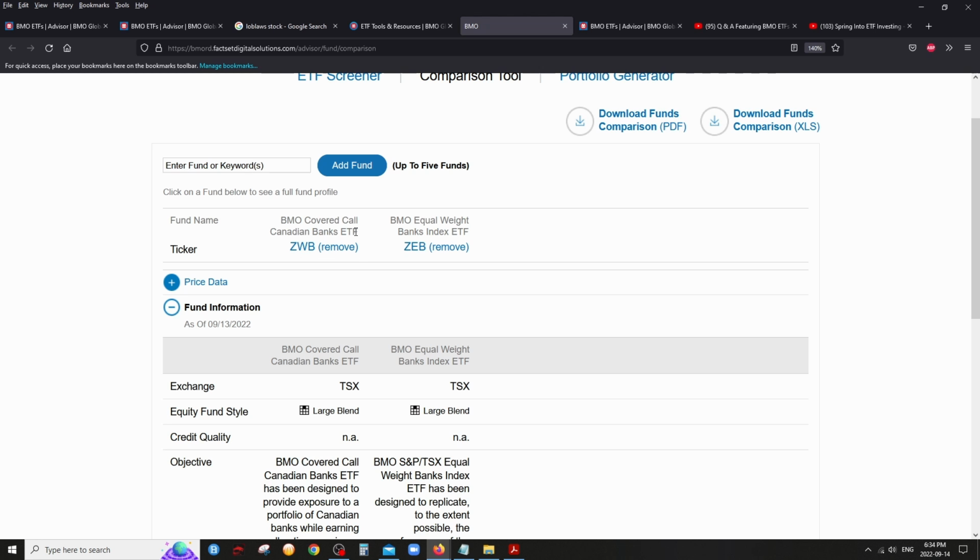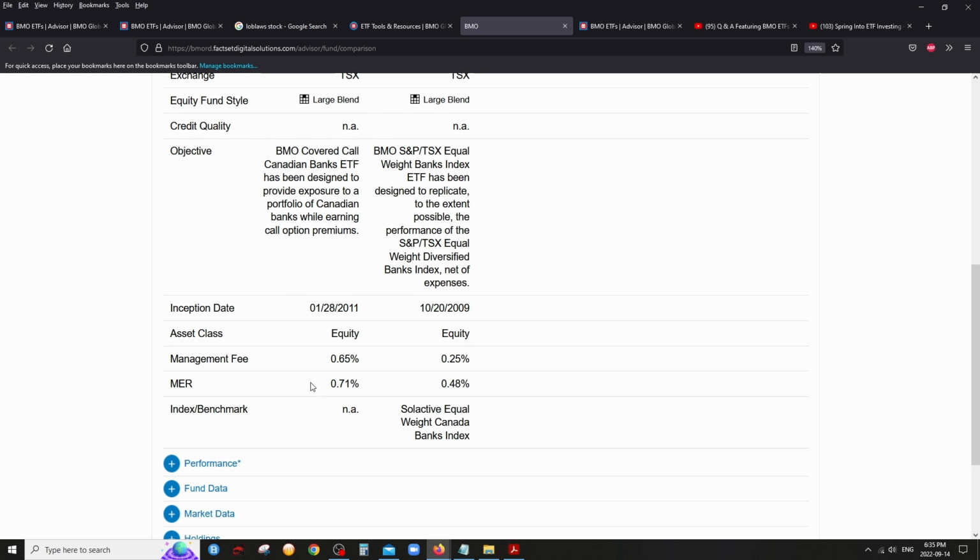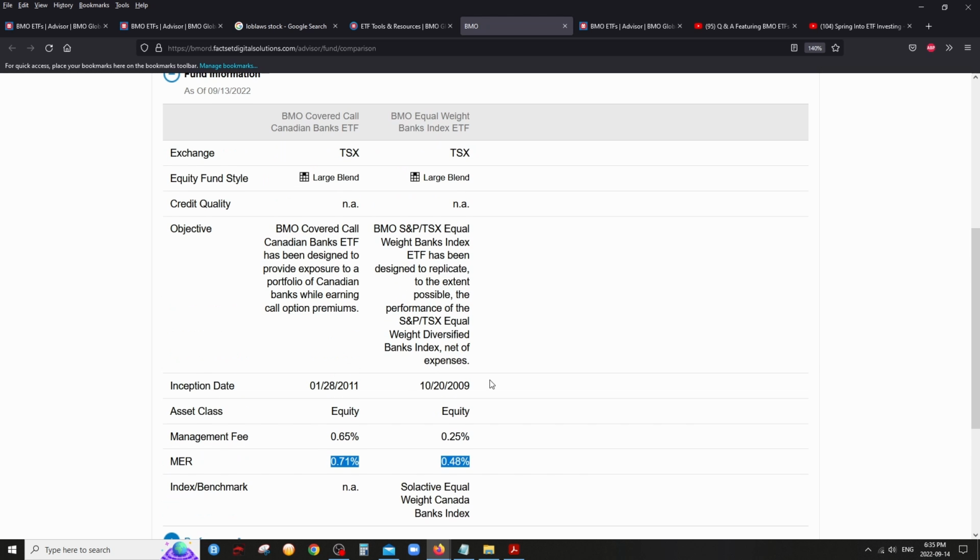So it has the big 6 Canadian banks with covered calls, and we'll compare it to an ETF that has the same exact stocks, the 6 banks, without the covered calls. That would be ZEB. So let's check out the fund information here side by side. Pretty cool tool here. And you'll notice one thing right away. Again, the MER, the management expense ratio, is going to be higher with the covered call one than a non-covered call one. And by the way, the MER difference is a factor of why it has less total return as well. Don't forget that plays a part, right?